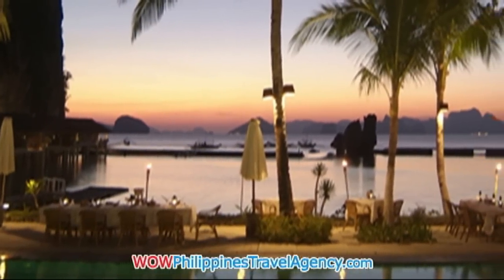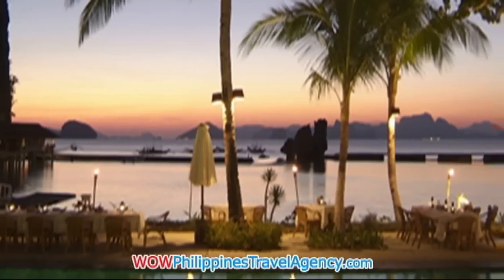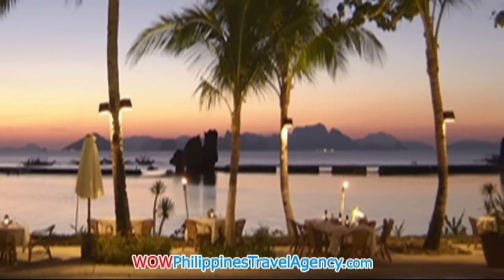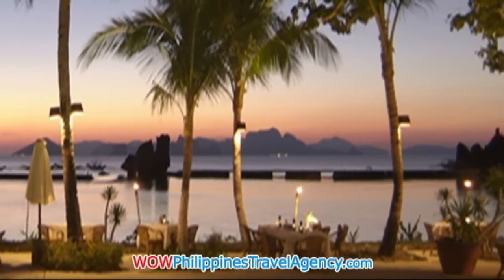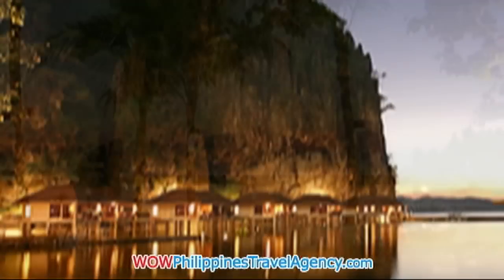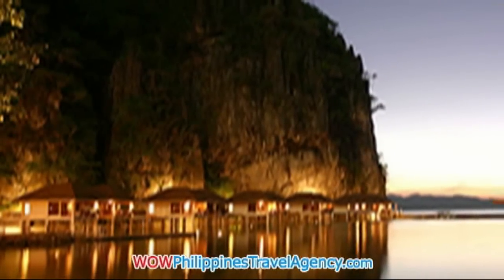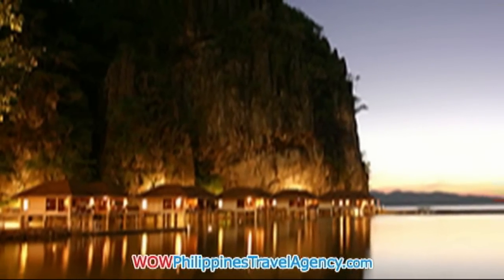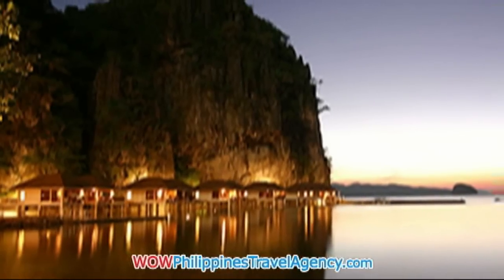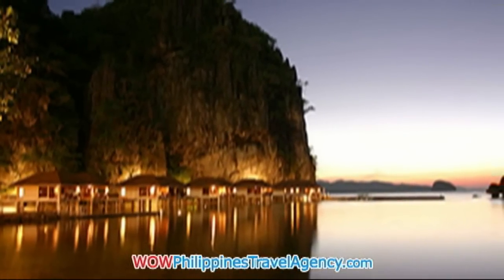As you can see here, it's quite beautiful with the tables set around the pool area. You're facing the ocean, the beautiful cliffs along with the sunset. I'm just not sure it's going to get better than that. Here you see the water cottages during the sunset.